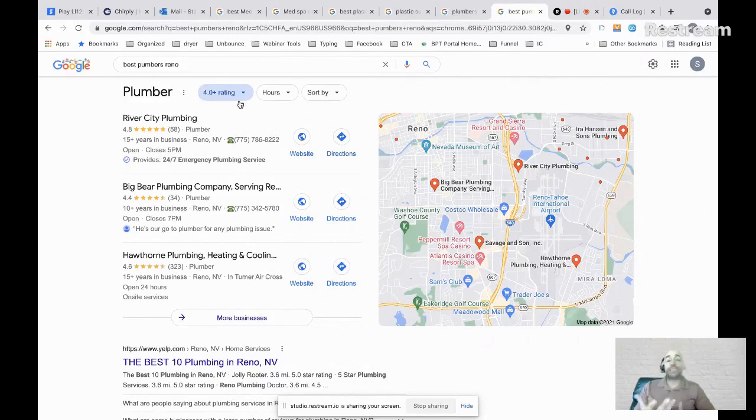The next is proximity. How far are you from where the searcher is? The next is relevance. How relevant are you in relation to what I'm searching for? So if I type in Best Plumbers Reno, most likely you're going to have a 4+ star rating. Typically it's 4.5 stars or better in most categories. You'll see the results of 4.5 stars.